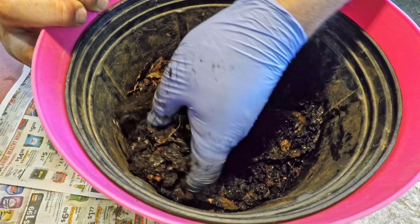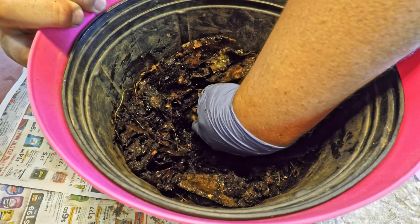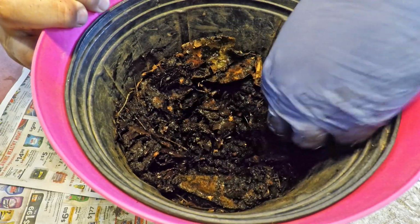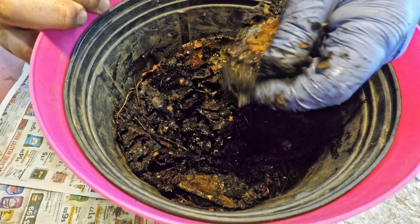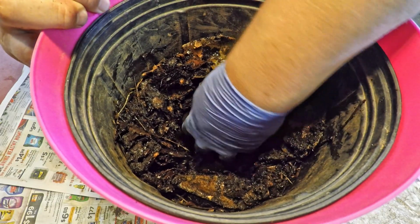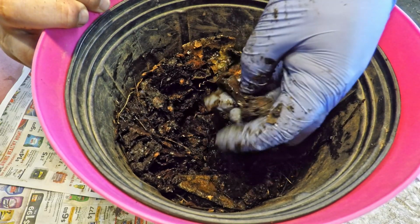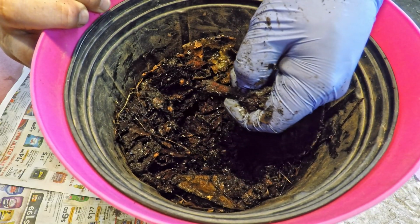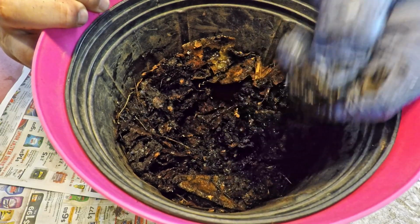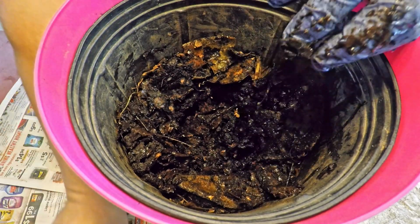So I'm finding that maybe a little bit of additional time is needed because there is so much of this melon rind remaining in here that it seems completely unnecessary to add more food at this point. And it seems sensible to give them more time to try to finish off eating what they've already been given.